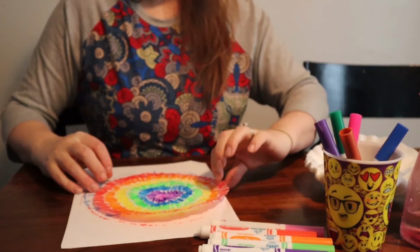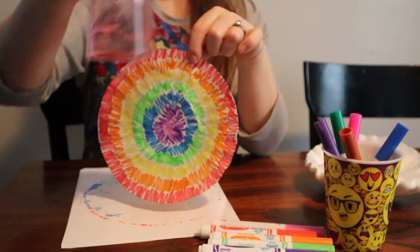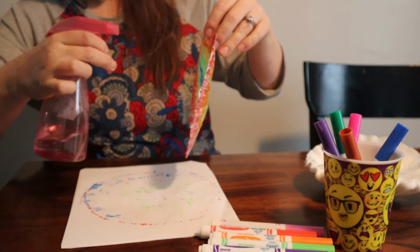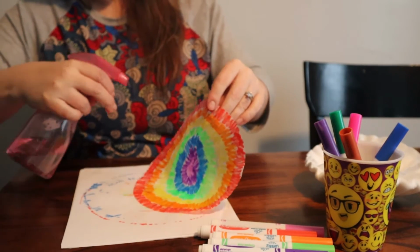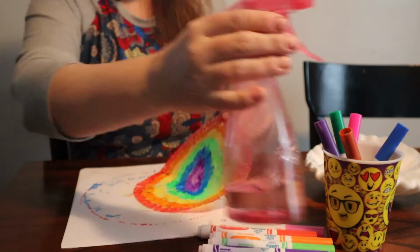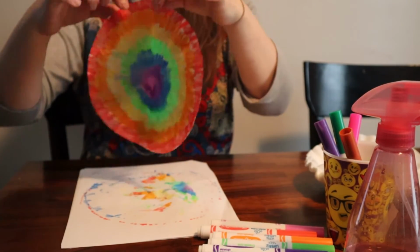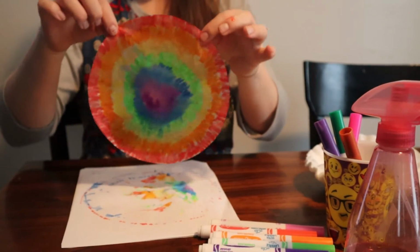And then I did pink in the middle. And there's what it will look like when you're done. So now you're going to take your spray bottle and you're going to spray the whole thing with water. You don't have to super soak it. I think I got a little too much, but you only need a little, and then the colors you'll see will start to run together. And it creates this beautiful rainbow pattern.